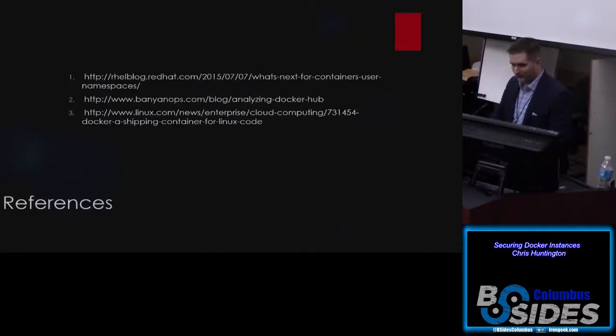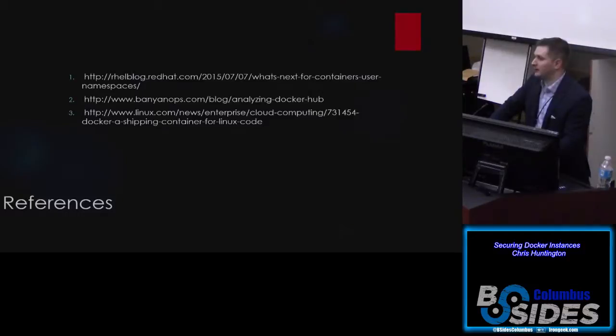I've got some references here for you guys. The user namespaces, that's actually changed recently. Analyzing the Docker Hub, the second one, is where we got the statistics for the vulnerable Docker instances, and then the last one is a kind of a guide to how to ship code in Docker.